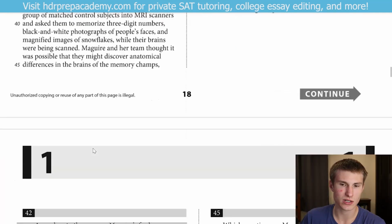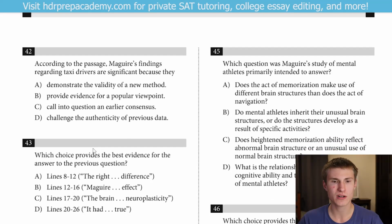All right, so now let's go ahead and get started going through the questions. According to the passage, Maguire's findings regarding taxi drivers are significant because they what? Well, we know that ultimately what her findings showed with the taxi drivers is that they had a different brain, right? Not in the sense that it was completely different, but that one area was 7% enlarged. Okay, so why was this significant?